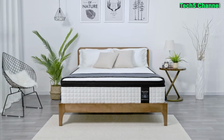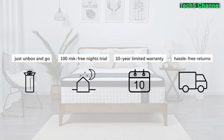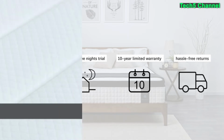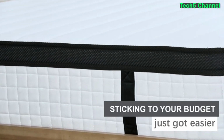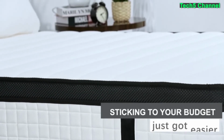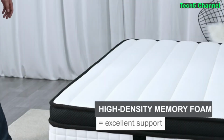Innovative wave memory foam. The wave memory foam is placed underneath the normal memory foam layer. It lets you freely turn over during the night and doesn't restrict your movement. And when you do move, you're unlikely to disturb your partner, because this mattress is good at absorbing bounces.